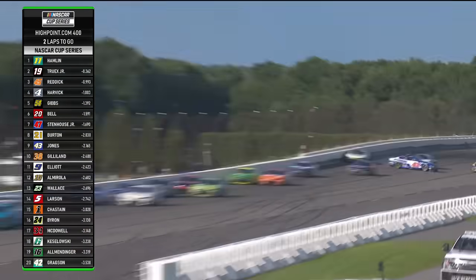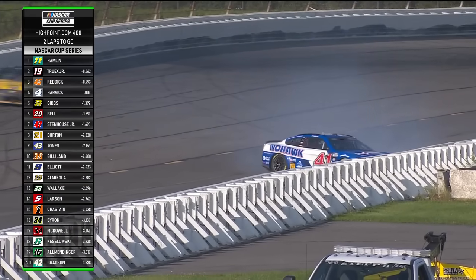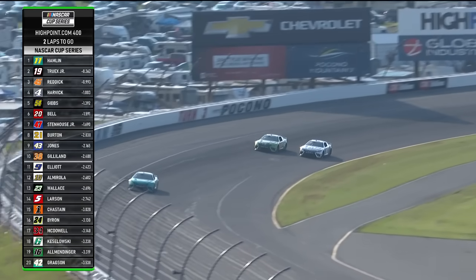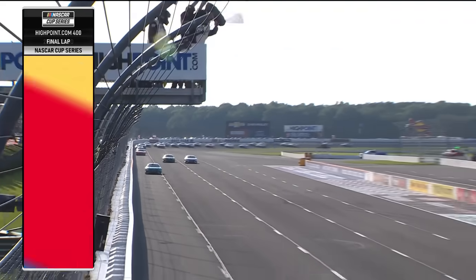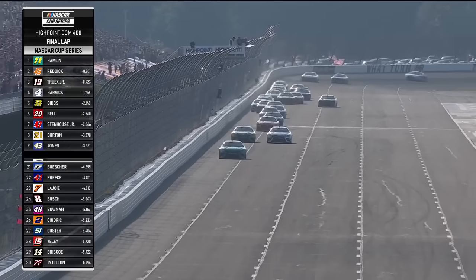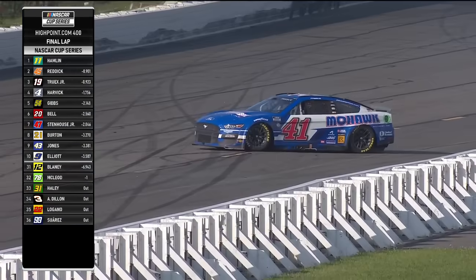Oh, there's a spin. The 41 of Priest is around. No caution yet. No, he's not going to make contact with the inside wall, and no caution has come out. Reddick to the inside for second. It's 1 lap to go. Drag race down the front straightaway for second place between Reddick and Truex.